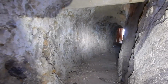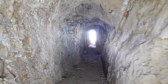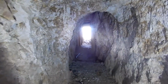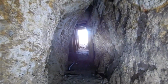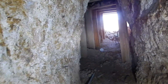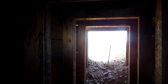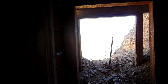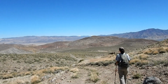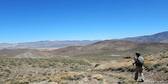Ouch. Rock just bounced off my head. A pebble, I should say. That's why you're supposed to wear a hard hat. Well, not much more up here. There's a couple prospects behind me, but not too much worth getting excited about.